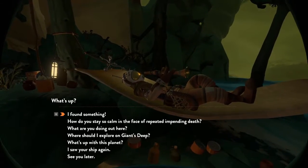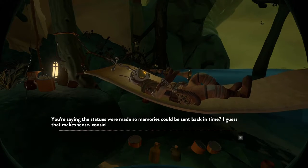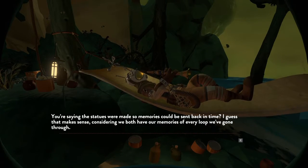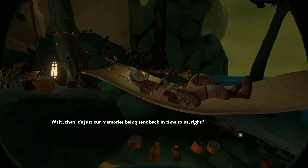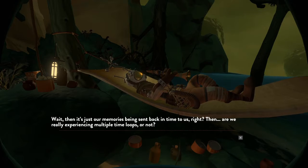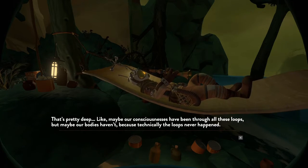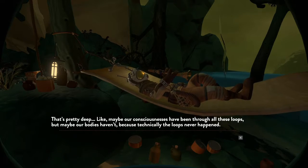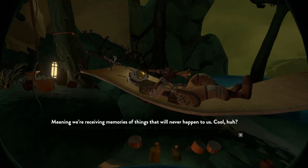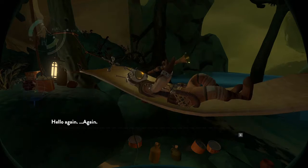Okay, let's talk again. I found all my masters at the Ash Twin Project. You're saying the statues were made so memories could be sent back in time? I guess that makes sense, considering we both have our memories of every loop we've gone through. Wait. Then it's just our memories being sent back in time to us, right? Then are we really experiencing multiple time loops or no? That's pretty deep. Like, maybe our consciousness has been through all these loops, but maybe our bodies haven't, because technically these loops have happened. Meaning we're receiving memories of things that will never happen to us. Cool, huh?